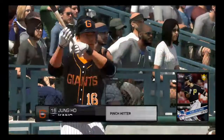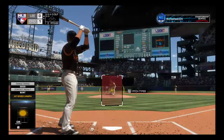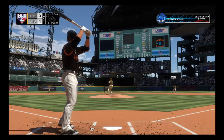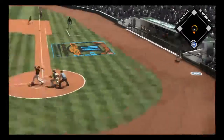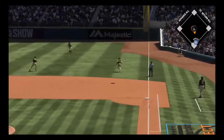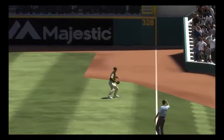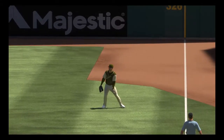Brian McCann will pinch hit here, and he's the potential tying run. Jung Ho Kang is going to be asked to get things going here as a lead off the top of the 8th. Pitch swung on and hit in the air toward the line in right. Rizzo ranging into shallow right. He's there and records the first out.